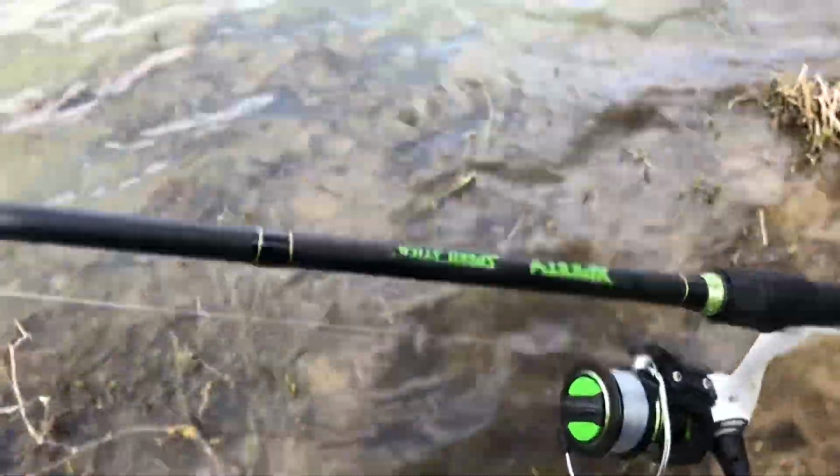That was awesome. There's one for the money and two for the show. We're up to about 5.5 pounds with those two bad boys. Oh man, that was nice.